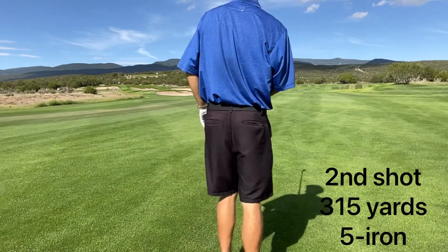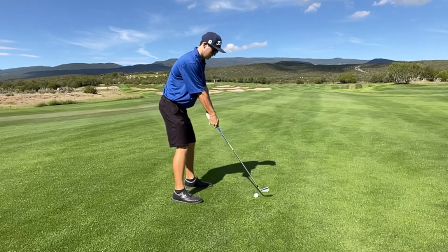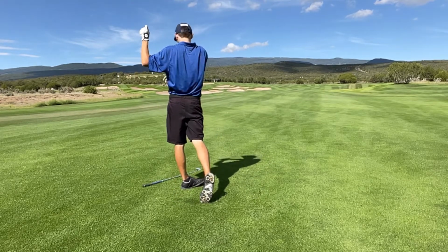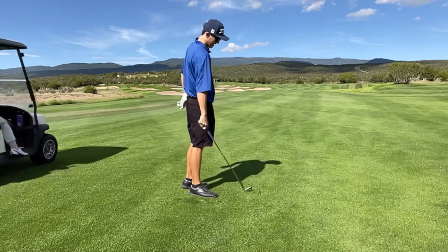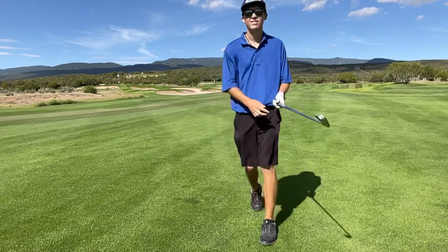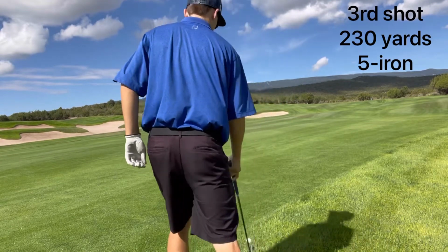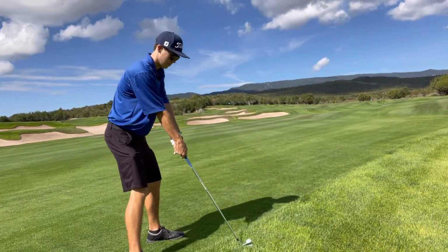Second shot here, 315 yards. Trying to take it just over that right bunker and put myself in a good position. And yep, you saw that right. That was a dead cold shank. And yeah, definitely did not want to do that. So now third shot, still have 230 yards. And yes, I'm hitting the same club, 5-iron. But this time, I'm taking it right at that pin and trying to put something as close as I can.